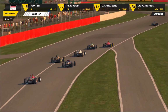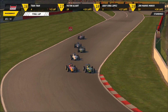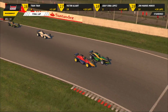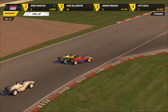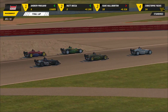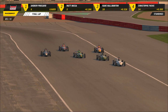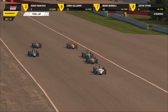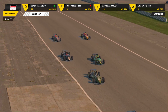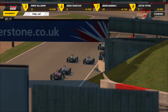So off corner number 1, this lead pack comes. The 10 and the 8, they're going to go side by side. Halliburton slots himself on the left. Diogo defends to the right-hand side. That's the inside of this corner, but Francisco gets all sorts of loose contact for the race lead. The 10 of Halliburton, he loses a big head of steam. Now Procario will inherit your race lead. Matt Busa moves up into 2nd. Halliburton's going to drop back to 4th. Francisco's going to drop back to 6th. So the number 6 of Andrew Procario will inherit the lead.